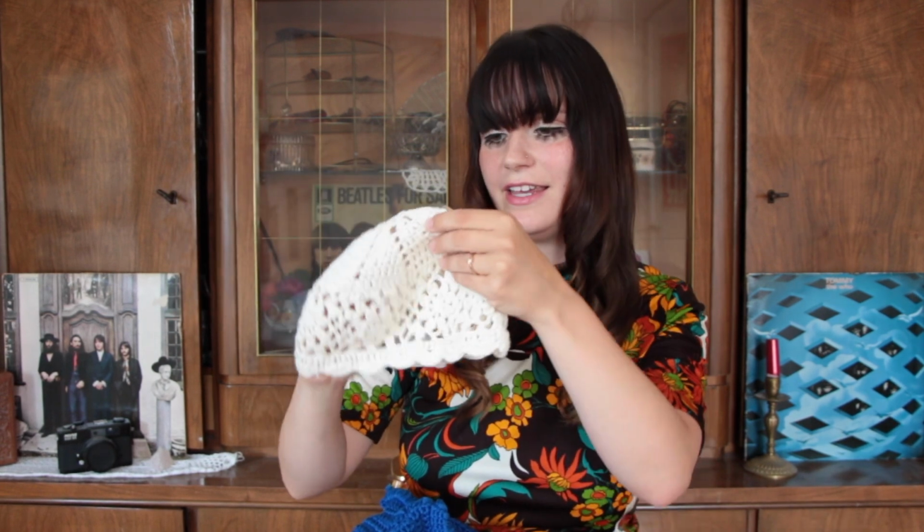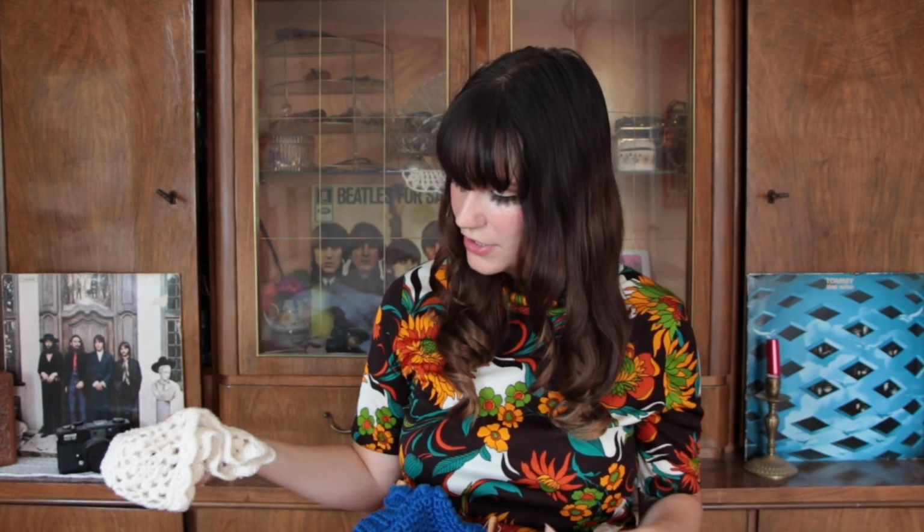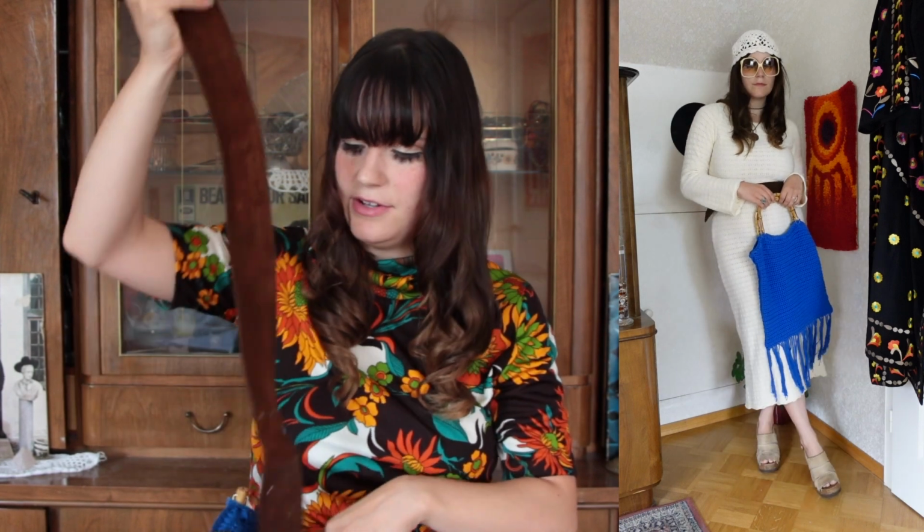But with this dress, I decided to add a crocheted cap. I feel like this is very Anita Pallenberg, these sort of caps. This one was kindly gifted to me by Hippie Shake. Thank you very much. It is beautiful and I think it goes really, really well with the cream color of the dress. I then added this belt.